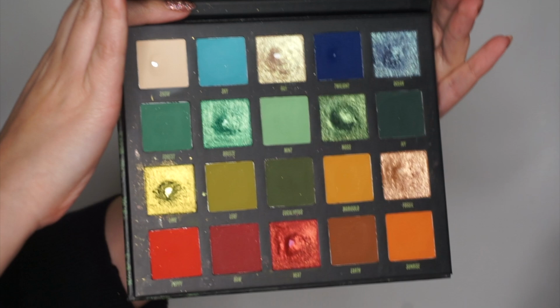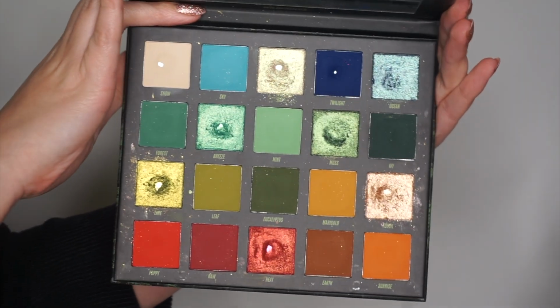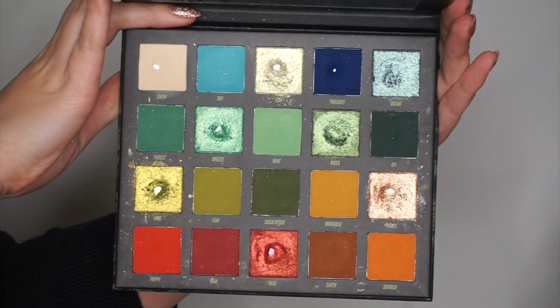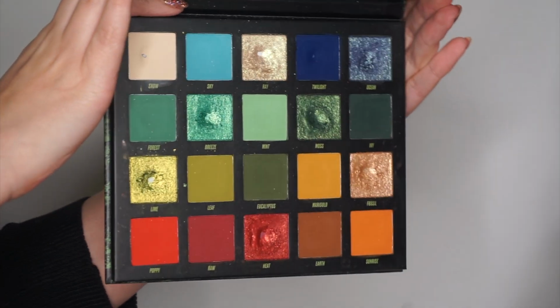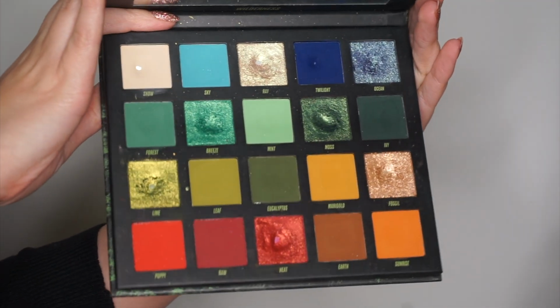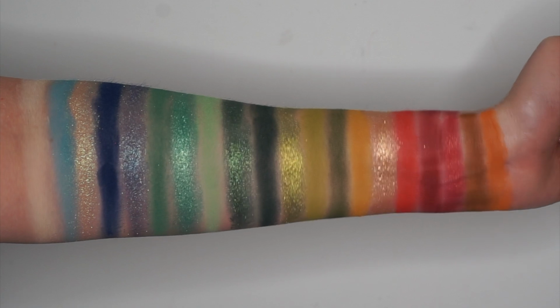We have a very large palette next, and that is the Wilderness palette from Beauty Bay. This is a palette that I really like. It's one of my more colorful palettes now in my collection. I don't have as many colorful palettes left, but this is definitely one of them. It is, however, in my eyes, more of an autumnal palette, even though there are a lot of other shades, and there is also a lot of versatility.